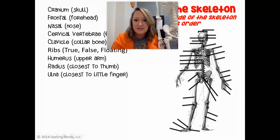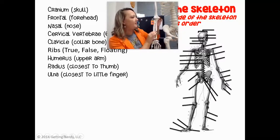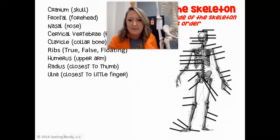Your ulna is going to be the one that's closest to your pinky finger over here on this side. And the ulna is the one that makes up the hinge joint with the humerus at the top, right? So it's on this side. You can see on Fred, and on the diagram, it's on the opposite side.